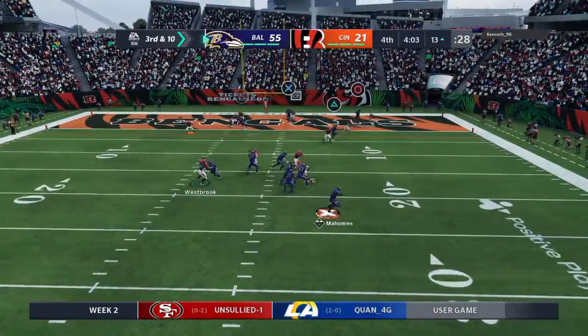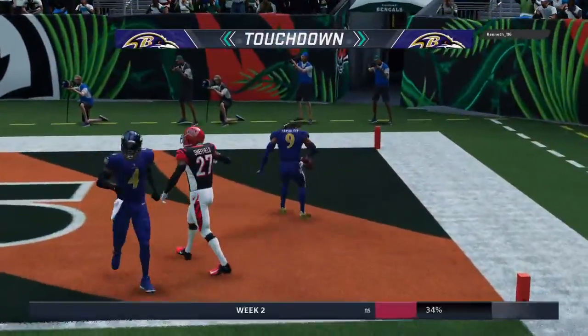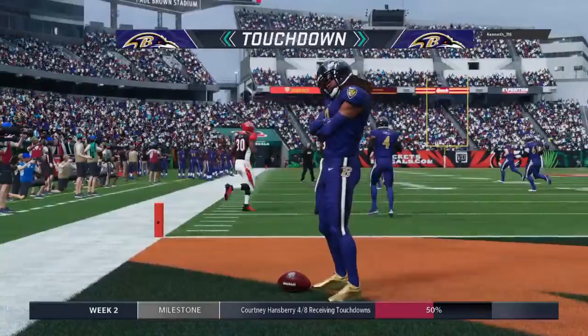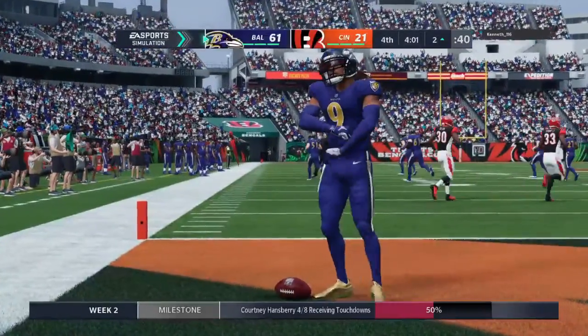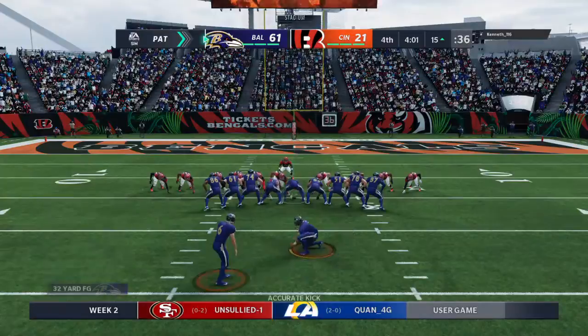Throwing is Mahomes on 3rd. Eluding the pressure right. This is caught. And he is into the end zone for a Baltimore touchdown. Touchdown. From 13 yards out. And this offense is running away with this one.